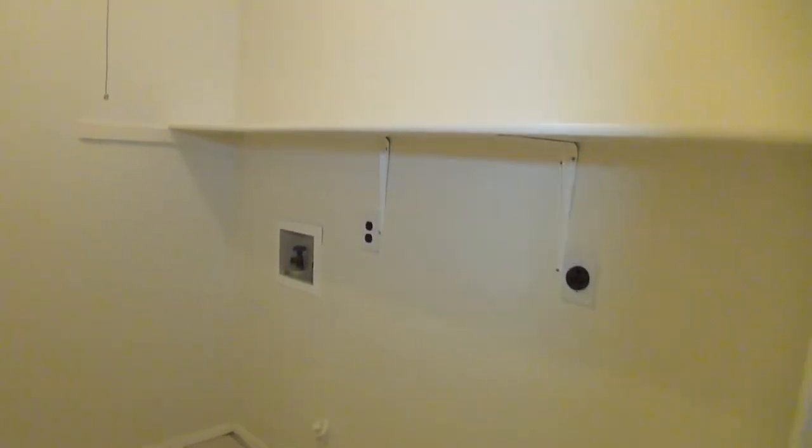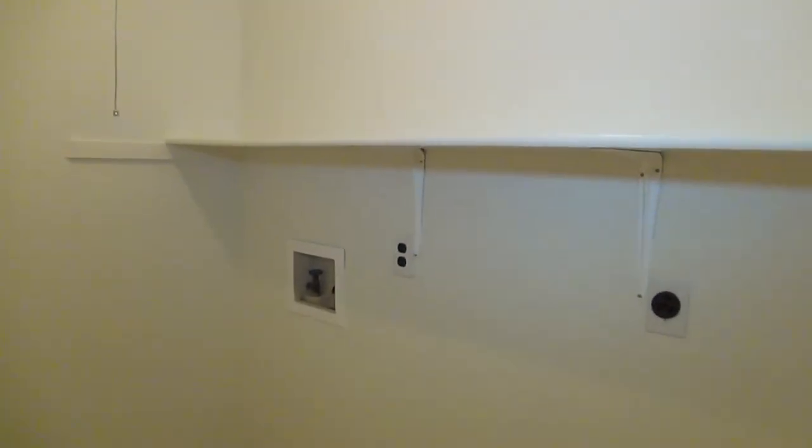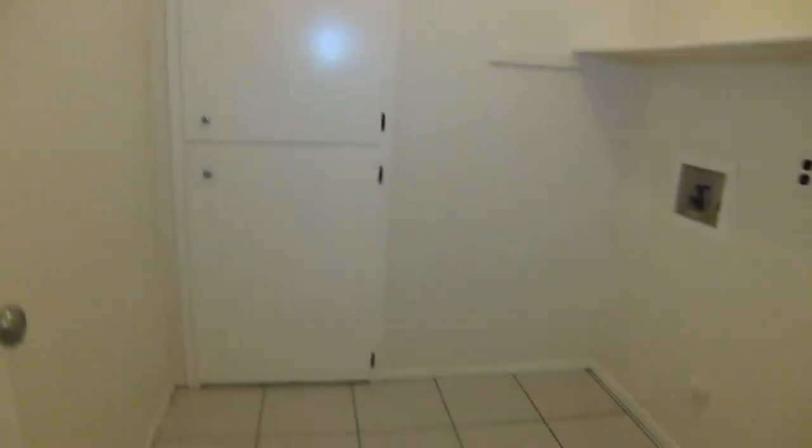And to my right is the laundry area. Measures about 7 by 6. So it's a pretty good size. You have here a shelf to put all your laundry items. And if you have one of those jumbo washer dryer, it should definitely fit right here. And you have extra cabinet space on this side and a good floor space.